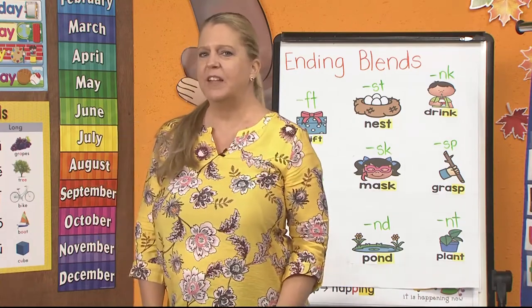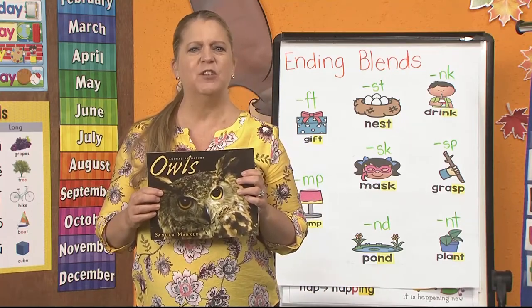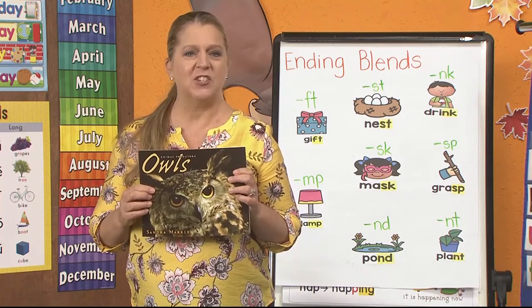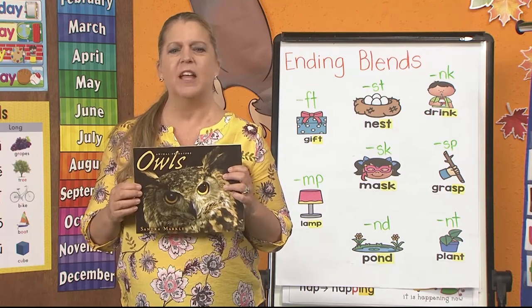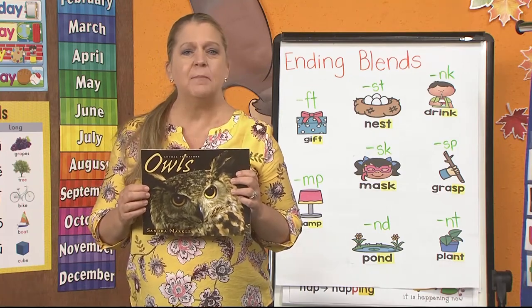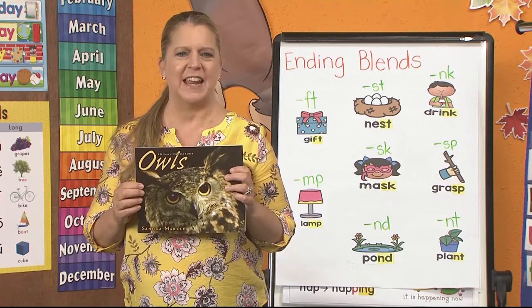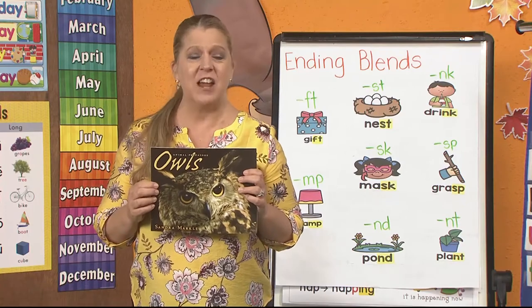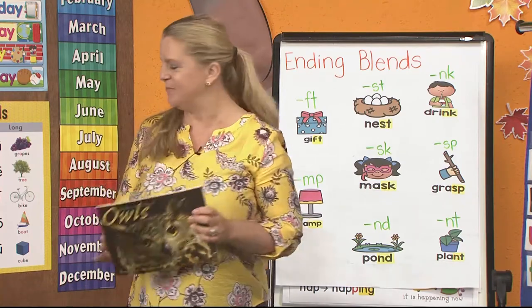And you know what? If you are reading about owls, I would love to know something that you've learned about them. You could send me a letter or a picture of something you've learned about owls right here at our PBS classroom. Or if you're reading about something else that's interesting that you want me to know about, I would love to know what you're reading. So you can send it right here to our PBS classroom, and I'll share it with our friends that watch every morning. So make sure you do that.